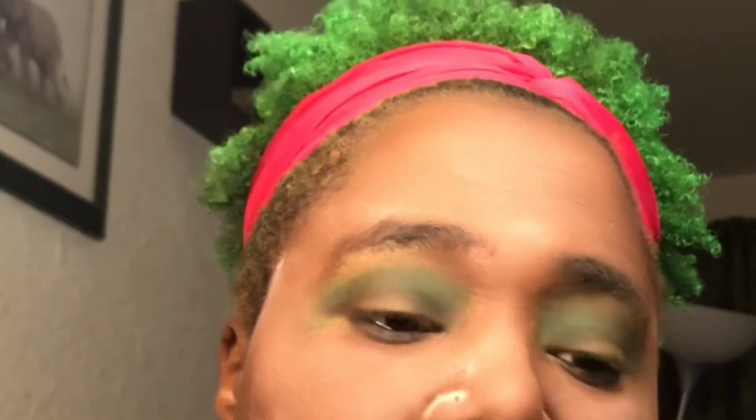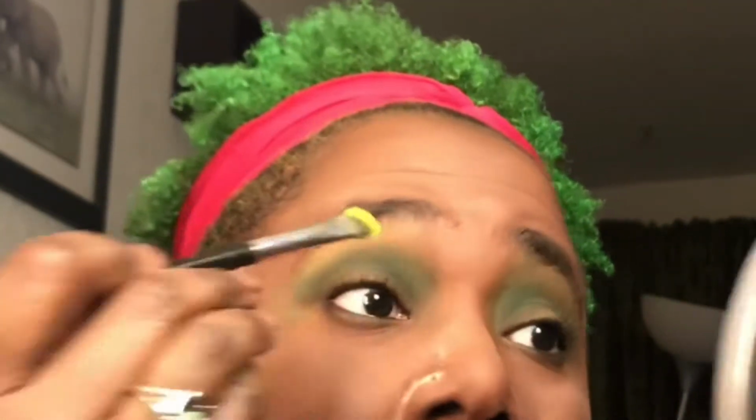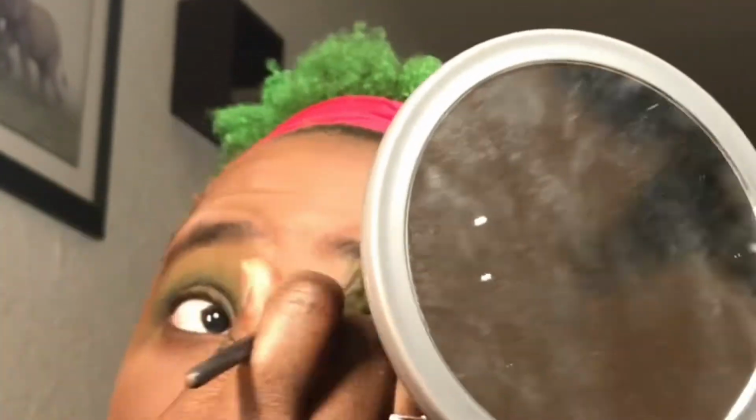Oh, and I accidentally covered up some of my underbrow. So I just wiped off my brush. Oh, yeah, give it to Daddy. So I was just wiping off some of that. And then we'll go back over that with the Python green. So that's where we're going with that.